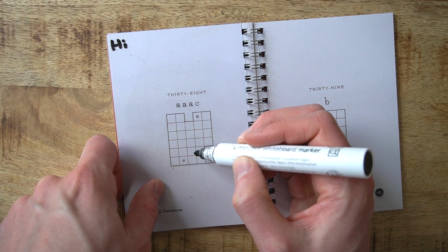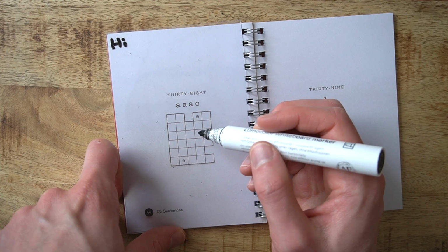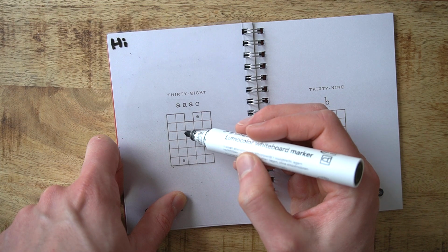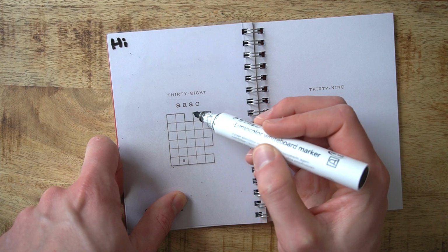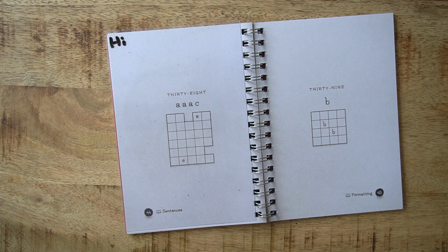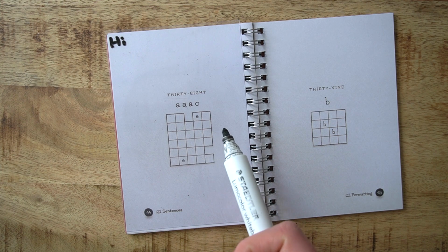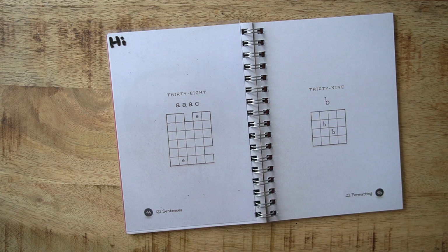Really? Because I guess if these are not the same E, then I need two ways of making E shapes. It's like a big A. And you can actually make an E out of an AAAC. Big A, little C. But I definitely need two E shapes, right? I think so. There's no way this would join to that.